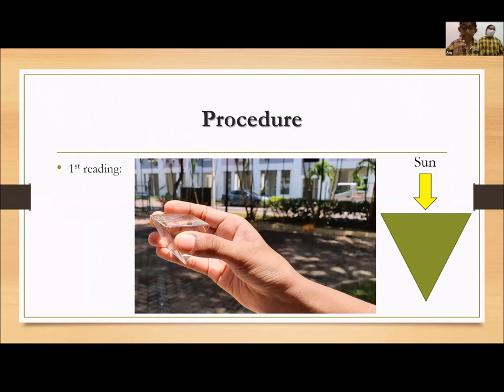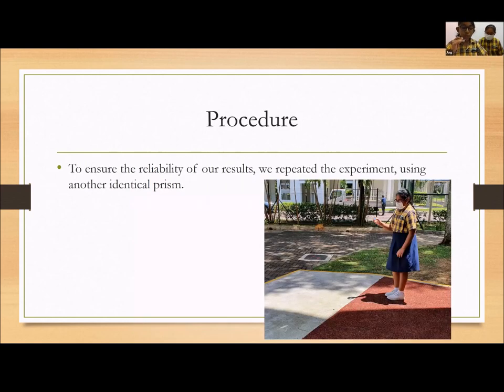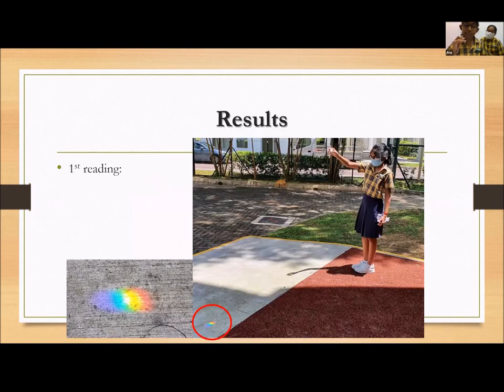We use the sun as the light source for our experiment and perform the following steps. We held a prism with the flat surface facing the sun. We observed the effects of the splitting of light on the ground as light passes through the prism. For our second reading, we rotated the prism such that the edge faces the sun. We also observed the effects of light splitting on the ground as light passes through the prism. To ensure the reliability of our results, we repeated the experiment using another prism. In both experiments, we got similar results.